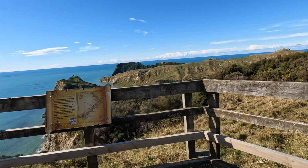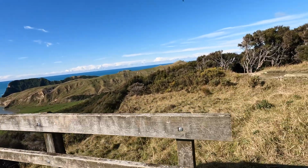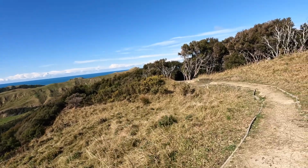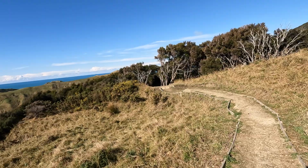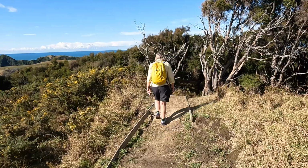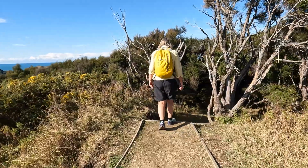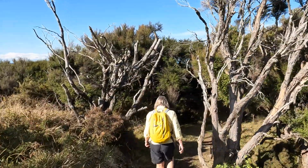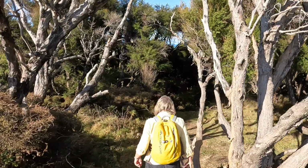Okay, we'll leave this wonderful view and we head off down to the cove itself. And I think the two geocaches are down here. And also there is the famous hole in the rock, which Cook's crew found fascinating. All right, bit of a washout here on the track, but not too bad. And we're heading down into the trees here.